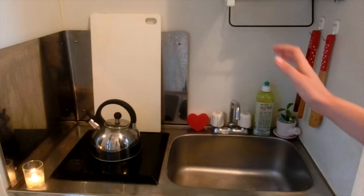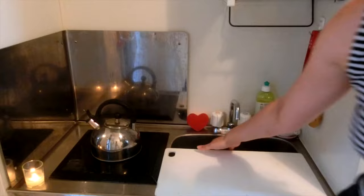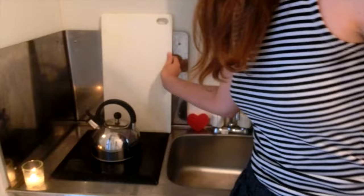Anyway, this is my tiny kitchen. It is a small one, but it's good. Because there's no bench space, I managed to find a chopping board which actually fits over the sink. So when I cut things, I just do it on here. It's quite stable, really easy. That has been the biggest help of my life. And I've got one stovetop, so I cook with a frying pan or a pot over there.